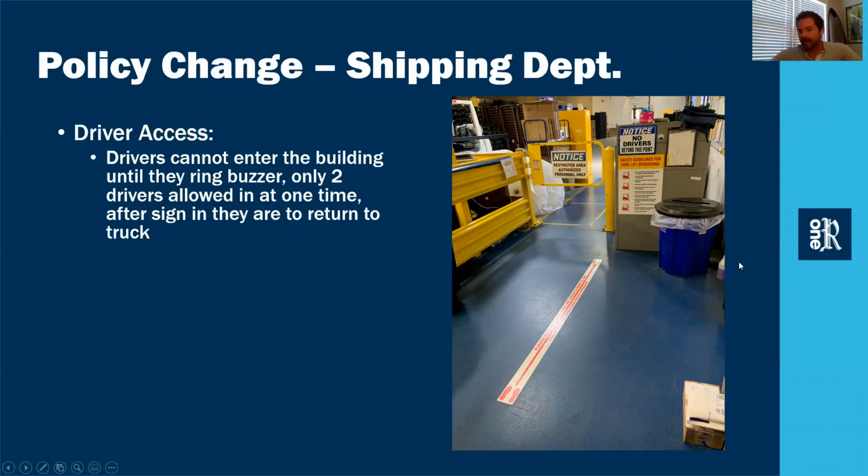So this is another example. Obviously we're in the business of making stuff, and the only way that we can get paid for making those things is by shipping them to our customers. One of the groups of people that are outside of Rehrig Pacific's umbrella is the different freight teams. So we've had to create some special controls and programs to maintain social distancing while also allowing truck drivers to come in and out of our plant.